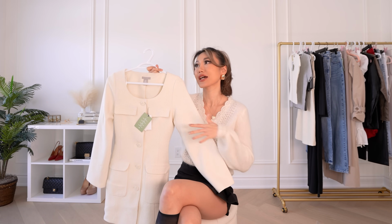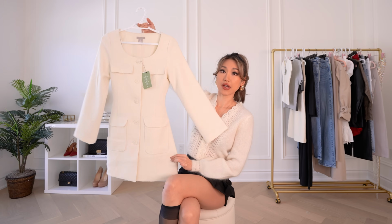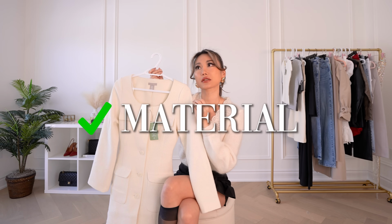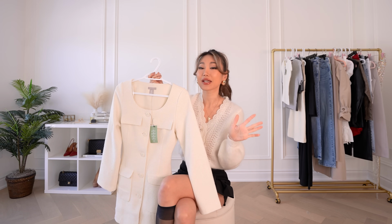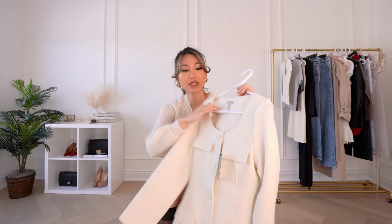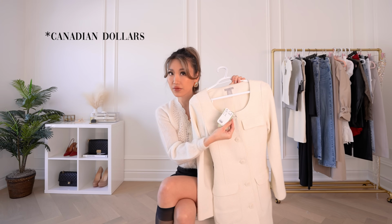Okay, first up we have this boucle dress in a cream color. I absolutely am crazy over anything that's like a little bit structured. Very 90s inspired. The texture reminds me a little bit of hardened bath towels, which doesn't sound appealing, but I think it's just something that you're gonna have to come close and touch for yourself. The inside is lined, thank God, because it is $104.